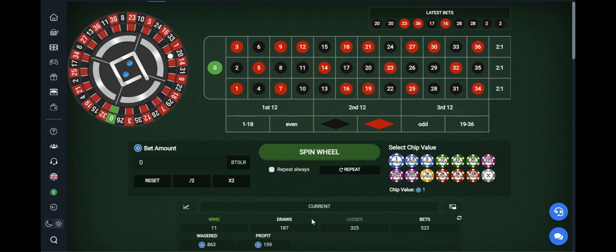So anyway, I don't know what to call this, but that's a single number strategy that I play from time to time. And I just wanted to share it with you all.